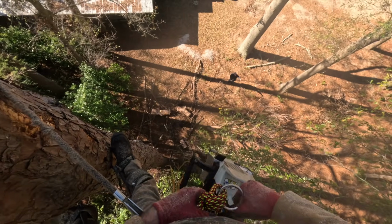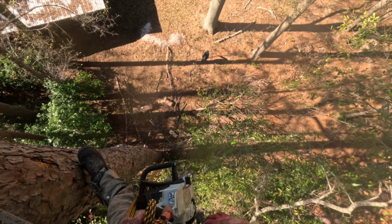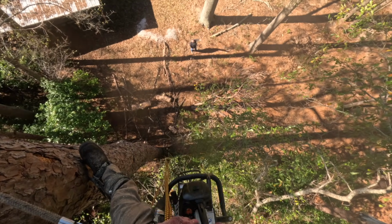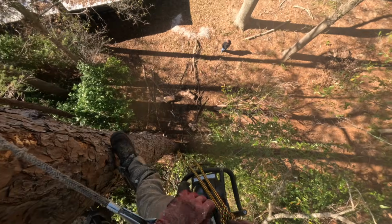That eagle. See him? See that eagle? He's right over the treetops right there.